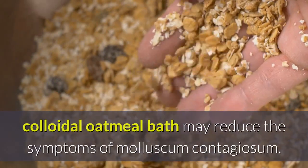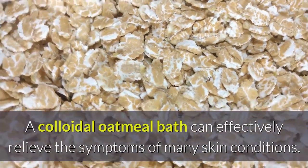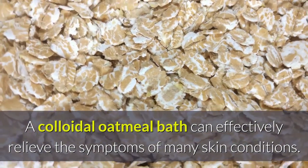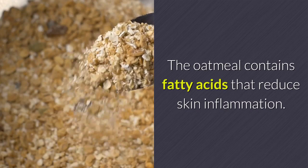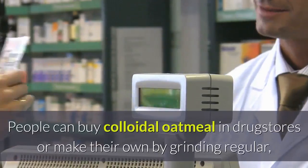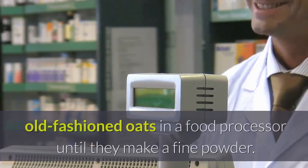Molluscum contagiosum home remedy: oatmeal bath. A colloidal oatmeal bath may reduce the symptoms of Molluscum contagiosum. A colloidal oatmeal bath can effectively relieve the symptoms of many skin conditions. The oatmeal contains fatty acids that reduce skin inflammation.